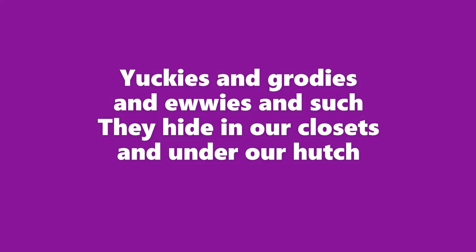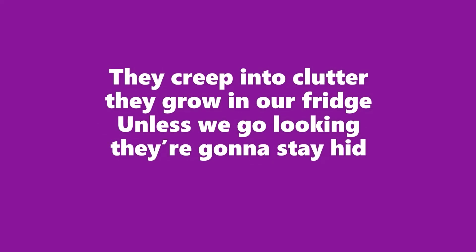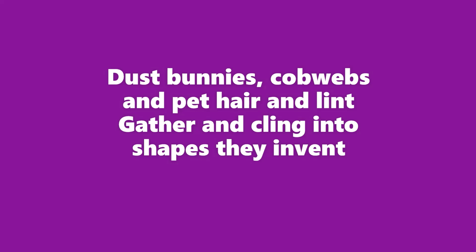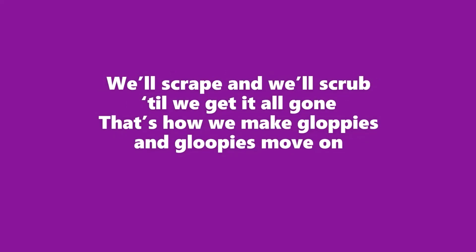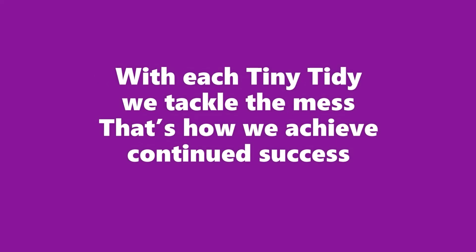Yuckies and grodies and ewies and such. They hide in our closets and under our hutch. They creep into clutter. They grow in our fridge. Unless we go looking, they're gonna stay hid. Dust bunnies, cobwebs, and pet hair and lint gather and cling into shapes they invent. We sweep and we vacuum and wipe them away. All things we must do, so none of them stay. And what about grungies and grimies and goo? I'm sure we'll be finding a bit of that too. We'll scrape and we'll scrub till we get it all gone. That's how we make gloppies and gloopies move on. We're cleaning up nasties, removing the gunk. We'll clear out the clutter, get rid of the junk. With each tiny tidy, we tackle the mess. That's how we achieve continued success.